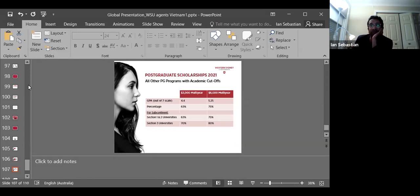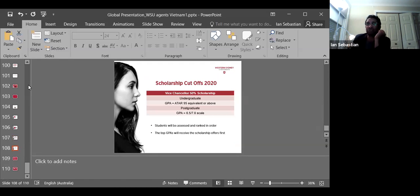The cutoffs are generally 3,000. For any programs outside those 14, you do need to provide us with a minimum GPA, and we've given a specific GPA of 4.4 for 3,000 and 5.25 for 6,000. We are also offering 50% scholarships. The 50% is for high merit students, and those with an ATAR of 95 would be eligible for the 50% scholarship, multi-year too. For postgraduates, it is 6.5 out of 7 in terms of scaling.